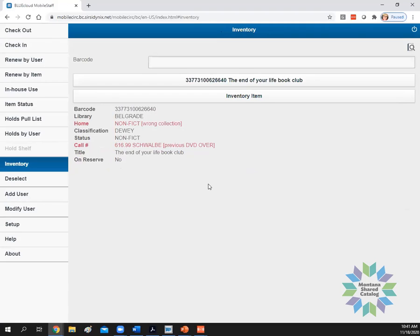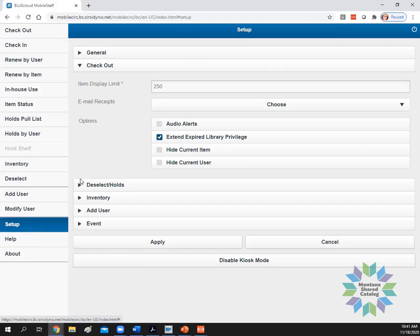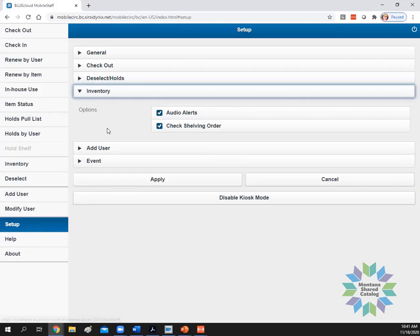So you could be in your nonfiction section inventorying, and if some items are just slightly misshelved, even like 3 or 4 books apart, this app will let you know that. So it's a little bit easier for staff, and I would think definitely for volunteers who are just diligently scanning and maybe not being as diligent about looking at the screen as they could be. So if we go into setup and we go into inventory, you see that you can set up the audio alerts and you can also check the shelving order.